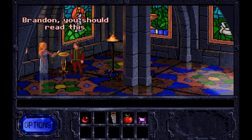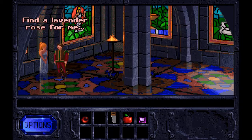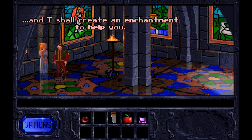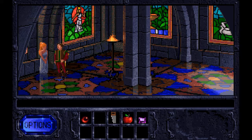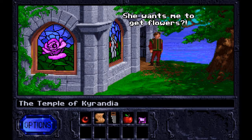She tells Brandon to look at it, and it's basically the same thing as what he wrote in the intro. Calic wrote to Bryn about Malcolm, and that she needs to help Brandon with finding an amulet. She tells Brandon to find a lavender rose, and also tells him that they need to defeat Malcolm in order to free Calic. So, Brandon sets forth on the quest to find the lavender rose.